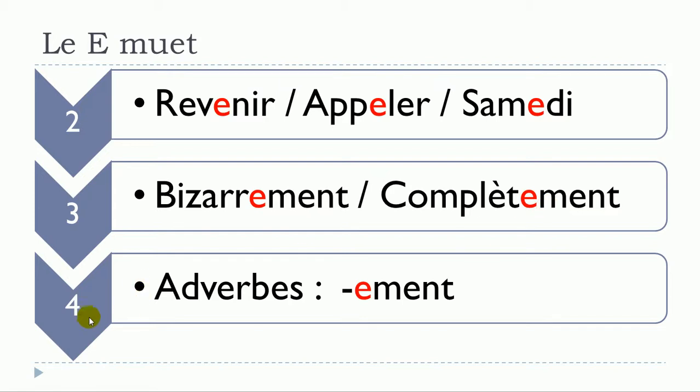And then think about that. Well, it's possible to find it at the fourth place, so it will be the fourth syllable of the word. And then we're talking about, well, in most of the cases, the adverbs, and the adverbs that will end with ement. Okay, in most of the cases, you don't pronounce this e here.